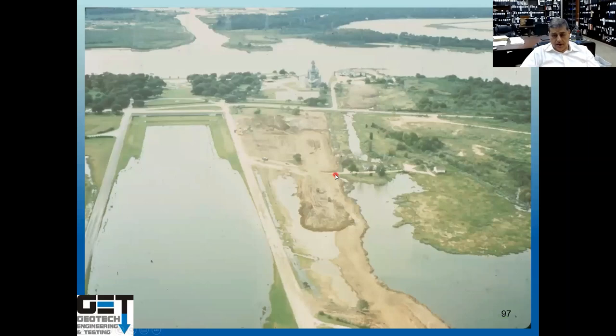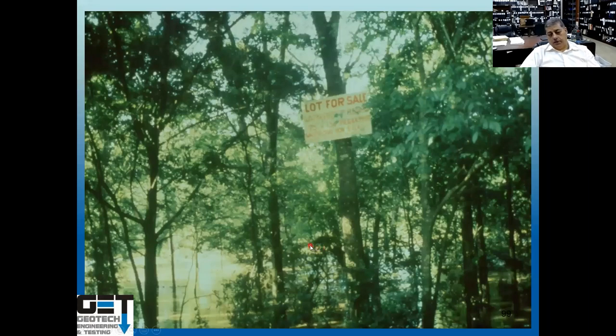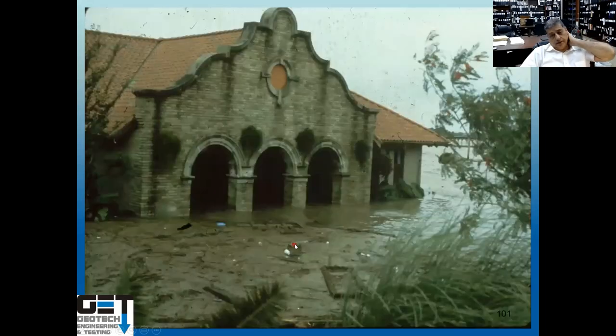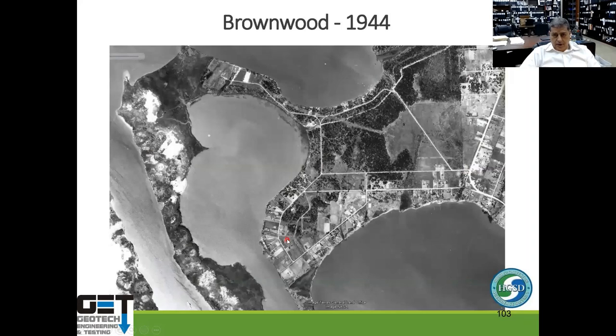You can see like here, the areas that of course are subsiding, they experience flooding. This is a wellhead in Baytown. Initially, it was right there at grade. Now the ground subsided, and you can see the void there. There's a gap. This is Kingwood, flooding due to subsidence. You can see all these pictures. Brownwood subdivision. This is Brownwood right here near Baytown.